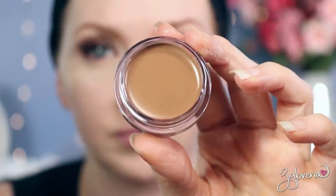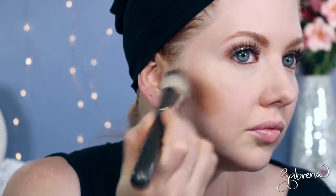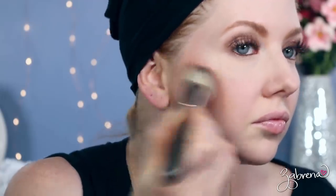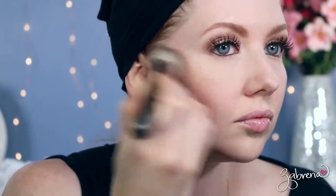So e.l.f. sent me their putty bronzers, I want to say a month and a half ago. They've been sitting here in my makeup drawer waiting to be used for the longest time now, so I finally got around to using them. I wasn't wowed by these. I found them to be a little more tedious to apply. To be honest with you, I was a little afraid of applying too much of it, so I didn't put much on the brush in the initial application. I decided to layer it a couple of times and then blend as I go.